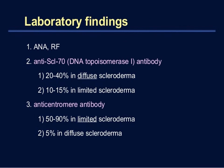Laboratory findings show certain autoantibodies, like antinuclear antibodies in more than 90% of the patients, and rheumatoid factor. Anti-Scl-70 antibodies, against DNA topoisomerase, are present in 20 to 40% of diffuse scleroderma, and anti-centromere antibodies are present in 90% of cases of limited scleroderma.